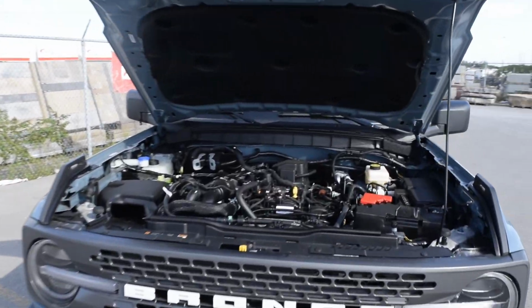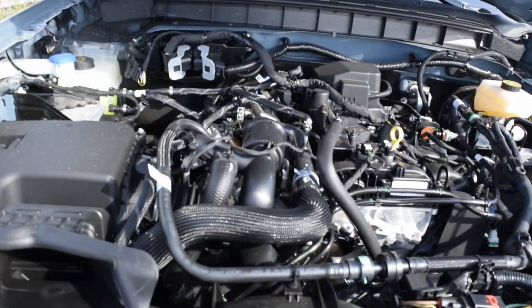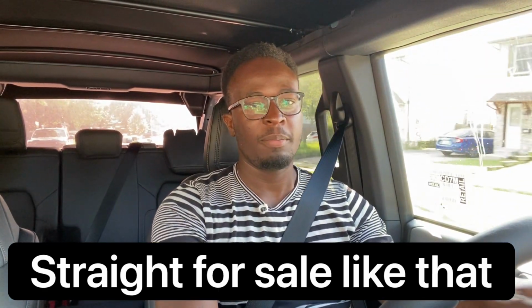Ford hasn't covered up the engine bay with any sort of plastic. Everything just looks very exposed, very out there. And I might be wrong. This might be just because this is a test drive car and maybe not a selling car. I will confirm that when I take this car back. But you've got Ford Bronco etched all around the car in places that you have to know, or you have to be reminded of what this car is.